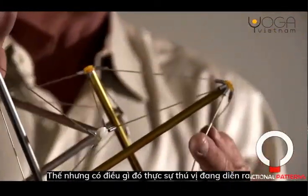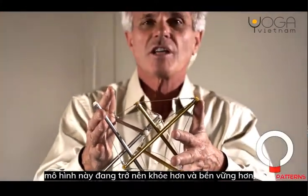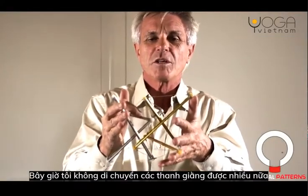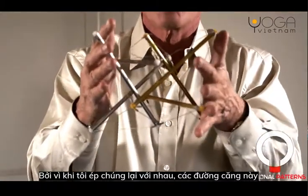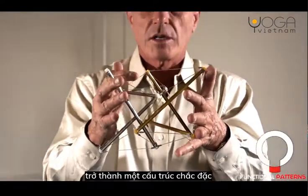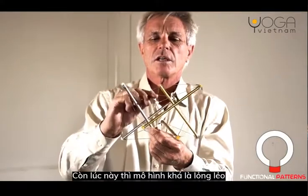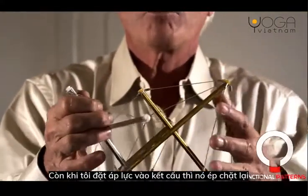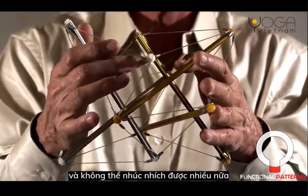But something really interesting is happening. It's getting stronger and more stable. Now I can't move the struts so much because as I force it together, these tension lines get tauter, the whole structure gets stronger and more like a solid structure. So right now it's fairly loose. I can wiggle this around a lot. But when I put strain on the structure, it tightens up and it won't wiggle around so much.